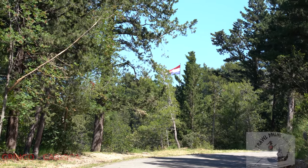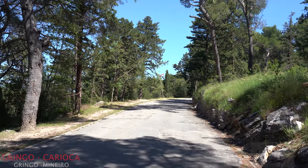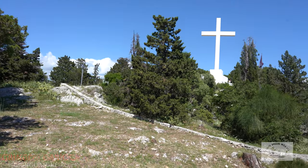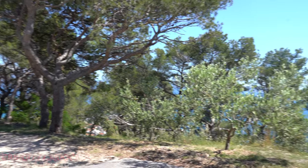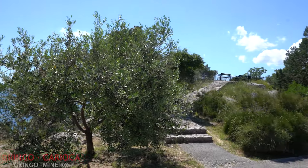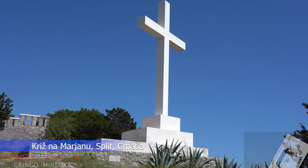Right ahead of us, the city flag, so the cross is there. That's our final destination on this side. My destination on the top of this mountain is good.